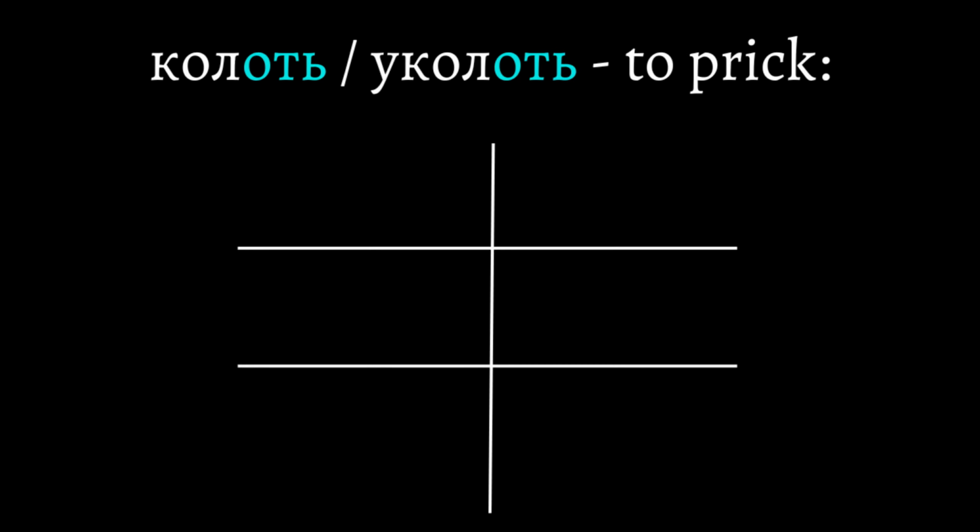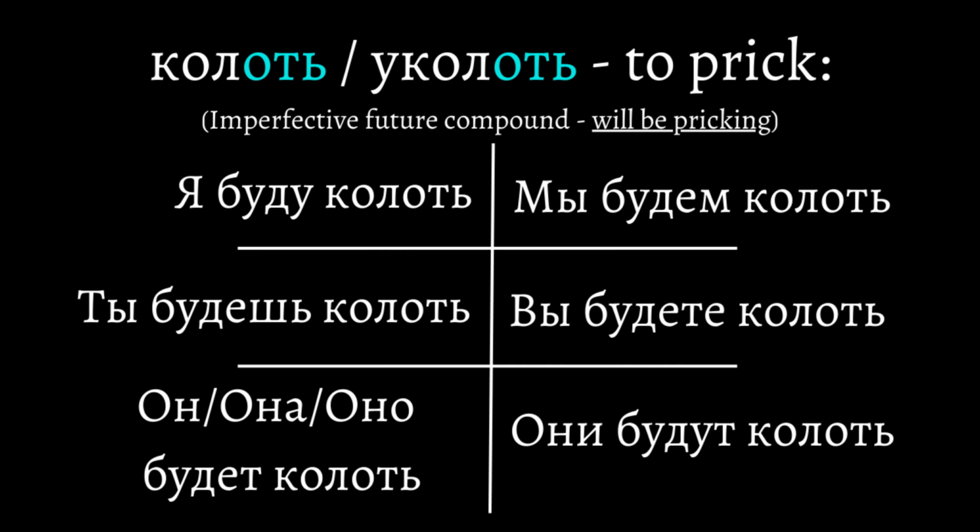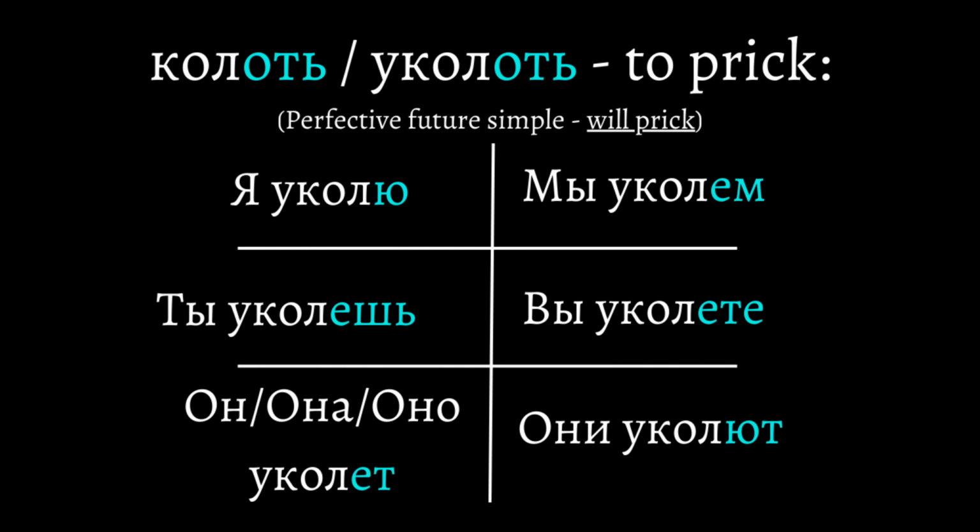Here we have колоть and уколоть. They mean to prick and they end in оть. Even though it's not a common ending, they do follow the first conjugation pattern from the present. In the imperfective future compound, we have я буду колоть, I will be pricking. Ты будешь колоть, you will be pricking, and so on. In the perfective future simple, we have уколоть, which is conjugated by taking the endings from the first conjugation pattern from the present. Luckily, уколоть is not affected by any spelling rules. Я уколю, I will prick, ты уколешь, you will prick, and so on.